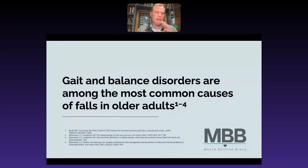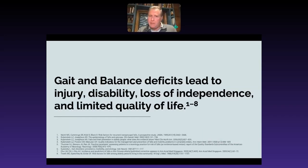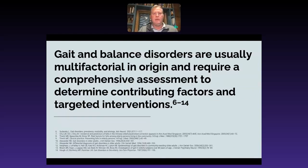Now, what I'm going to do, just very quickly, as we're touching on this first point, is ask: does it make sense to use AFOs for balance? That's the first thing we're talking about. So I'm going to run through these studies just to highlight them, and maybe at some point we can come back in a future meeting and zoom in on these. Gait and balance disorders are among the top causes of falls. Gait and balance deficits lead to injury, disability, loss of independence. Gait and balance disorders, usually multifactorial in origin, require comprehensive assessment and, of course, targeted interventions.